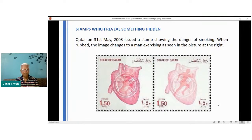These are stamps which reveal something hidden. Qatar in 2003 issued a stamp showing the danger of smoking. When rubbed with fingers, the image changes to a man exercising, as seen in the picture on the right. On the left, you see the heart which has been infected with smoke, and on the right, you see the heart with a man running.